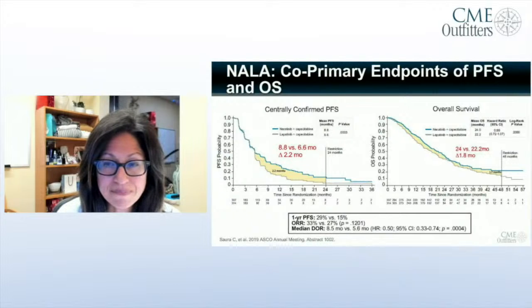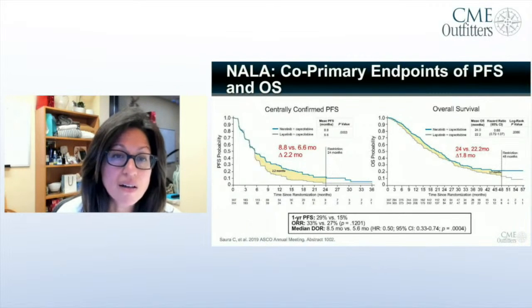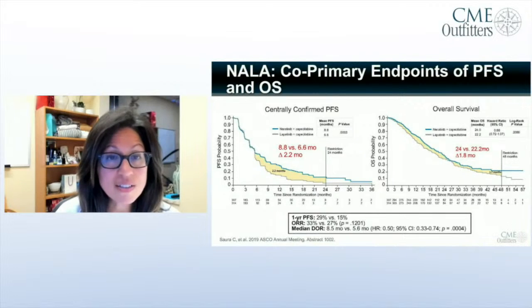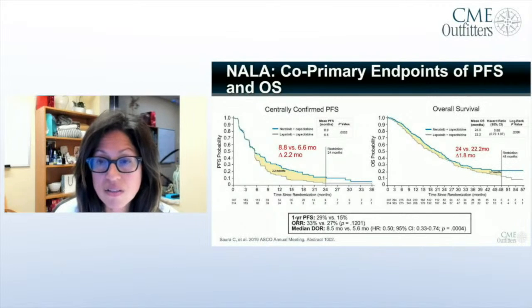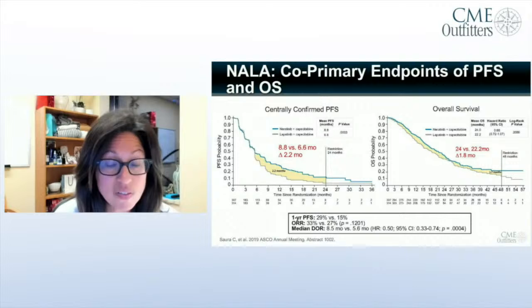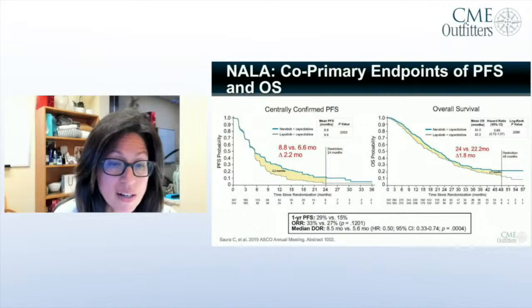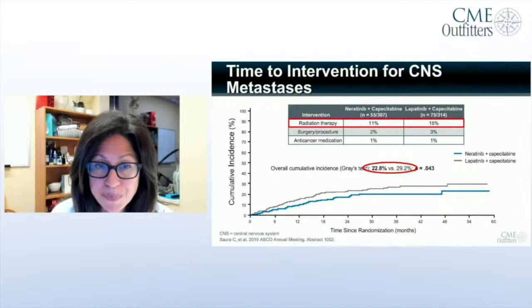Next slide. And shown here are those 2 curves on the left. You can see that, in fact, in the NALA trial, there was a statistically significant improvement in PFS with an absolute gain of 2.2 months in favor of the neratinib arm. Unfortunately, although there was a numerical improvement in overall survival, this was not a statistically significant improvement. But based on the PFS data, this is a positive study. There were also other secondary endpoints that favored neratinib. The overall response rate and the duration of response also were improved in the neratinib arm.